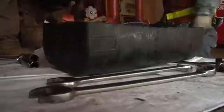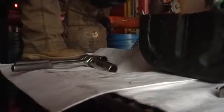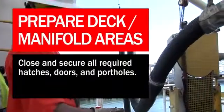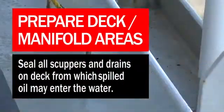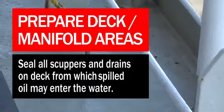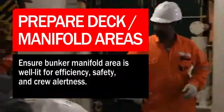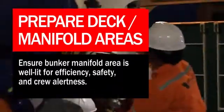This includes making a visual inspection of all equipment on both receiving and delivering vessels. As part of your preparation, close and secure all required hatches, doors, and portholes. Seal all scuppers and drains on deck from which spilled oil may enter the water. And ensure the bunker manifold area is well lit for the sake of efficiency, safety, and maintaining crew alertness.